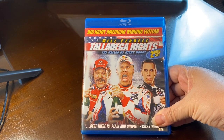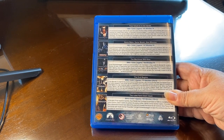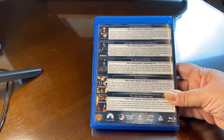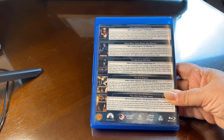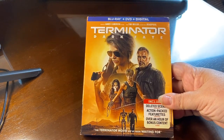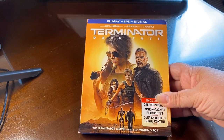Ricky Bobby. Terminator movies. If I'm being honest, I really don't remember much after Terminator 2. I think I saw Terminator 3, and I don't know if I've seen a full movie after part 3. And then I just got this one used not too long ago, Dark Fate. I haven't watched it yet. I need to sit down and just watch them all again.